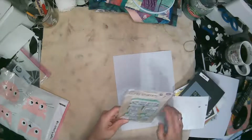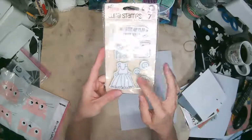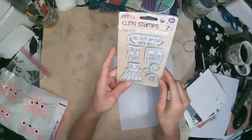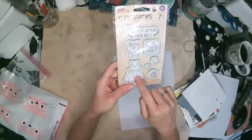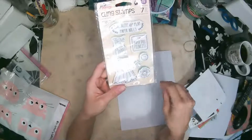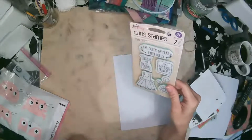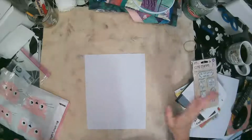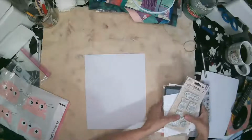And then I got the little Jolie Nutting girl dress, paper doll dress. I thought this might be fun for Mom to stamp out. As a matter of fact, I could stamp these out and then she could color them. She loves paper dolls. Anyways, that's my point with that.